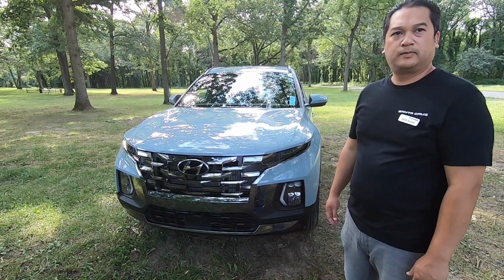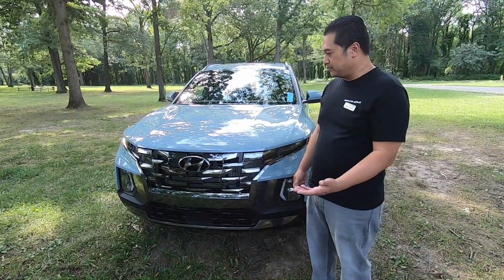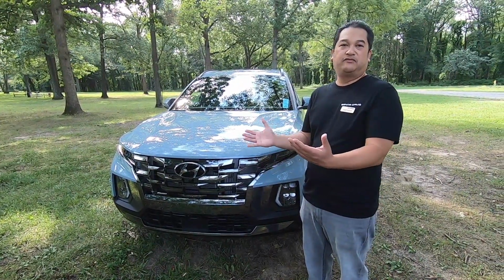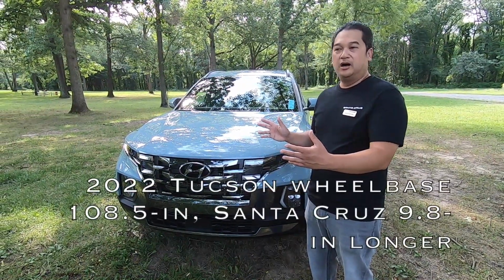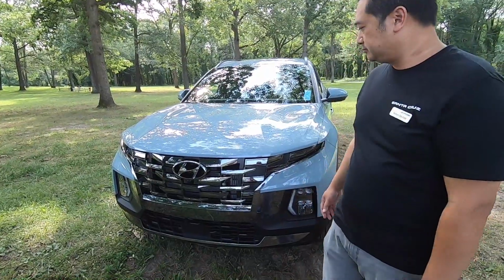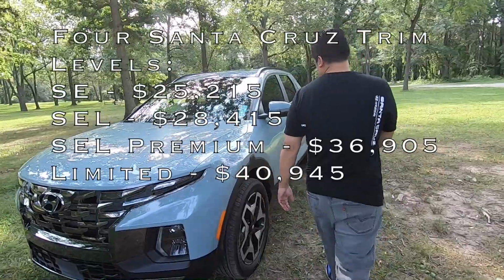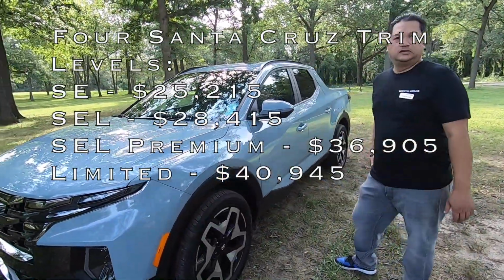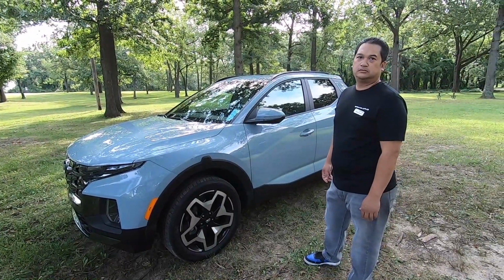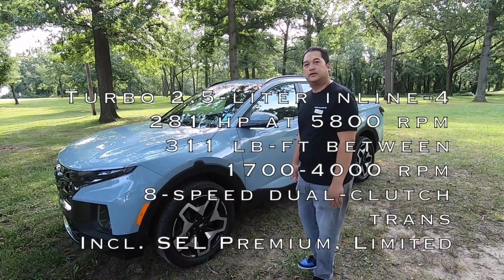Now this actually has a lot of similarities to the Tucson, right? It was based off the Tucson platform? So it is based off of the all-new Tucson platform that we launched a few months ago, but this vehicle is slightly revised to a longer wheelbase, and obviously to accommodate the open bed in the back. Got it. Now this is a Limited, so it has the optional, well, optional everything, but it also has the optional 2.5 liter turbocharged engine, and that is 281 horsepower, 311 pound-feet of torque.